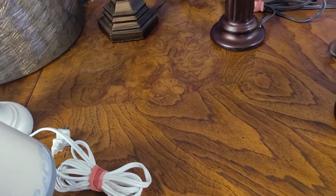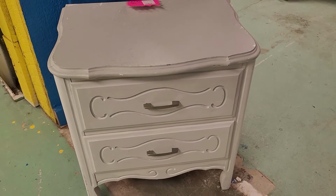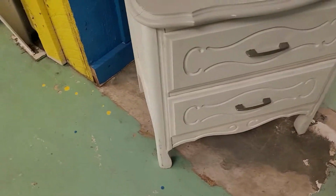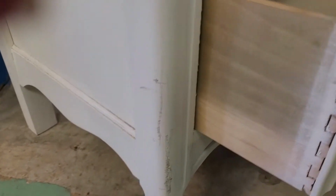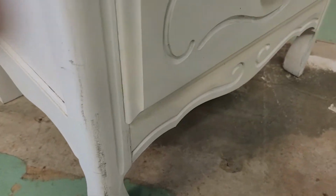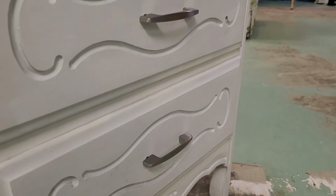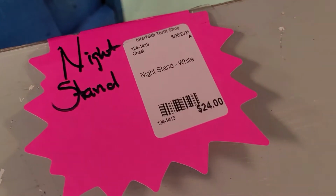As I was walking out, I saw a bedside table that I thought would be perfect with a desk that a friend of mine sent me, and she is giving it to me free. I cannot wait to get it. But I passed on the bedside table, but if there was anything I would have brought home, it would have been that. Now, we're going to hear from Sarah Beth.